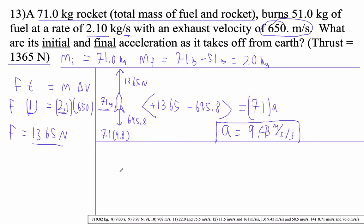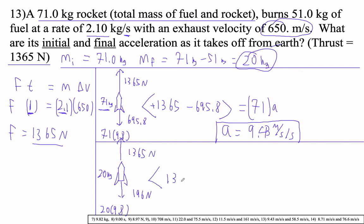The final acceleration of this thing is going to be, let's see. Now it's got a mass of 20 kilograms, right? The force of gravity is 20 times 9.8, which is 196. The force upward is still going to be 1365 newtons. And now we set this up: 1365 minus 196 equals 20 times A. So 1365 minus 196 is 1169, and then divided by 20, that's 58.45 meters per second squared.